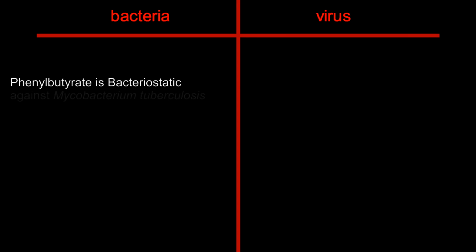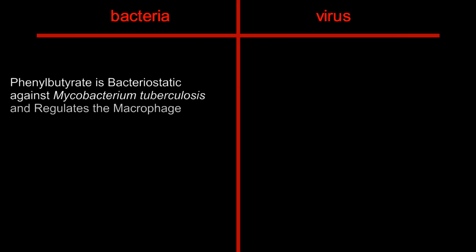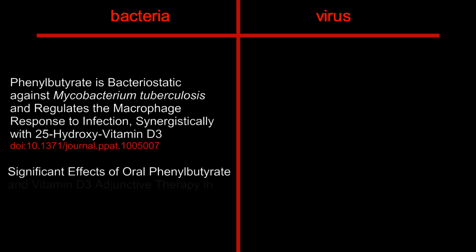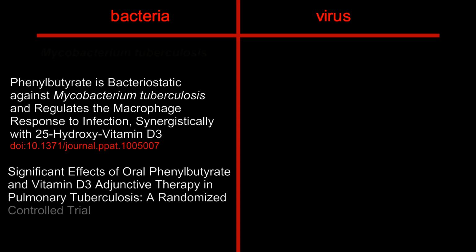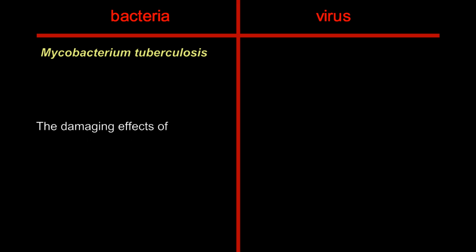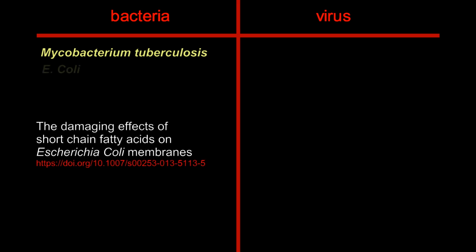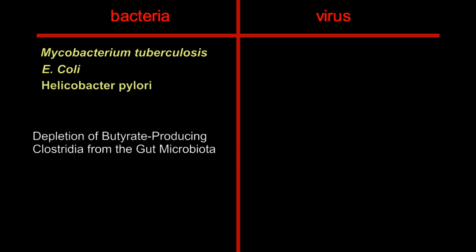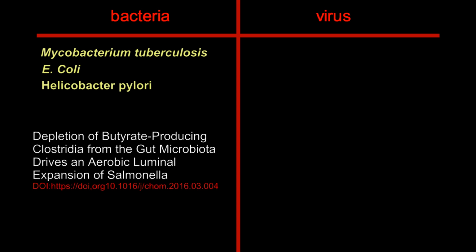Phenylbutyrate is bacteriostatic against Mycobacterium tuberculosis and regulates the macrophage response to infection, synergistically with vitamin D3. Significant effects of oral phenylbutyrate and vitamin D3 adjunctive therapy in pulmonary tuberculosis, a randomized controlled trial. The damaging effects of short-chain fatty acids on Escherichia coli membranes. Destructive effects of butyrate on the cell envelope of Helicobacter pylori. Depletion of butyrate-producing Clostridia from the gut microbiota drives an aerobic luminal expansion of Salmonella.